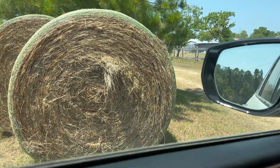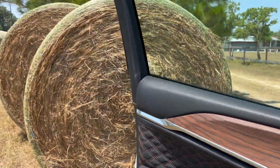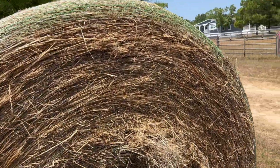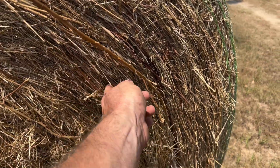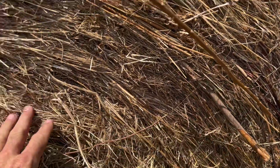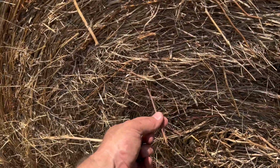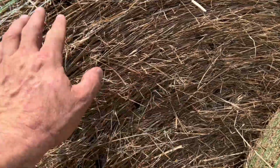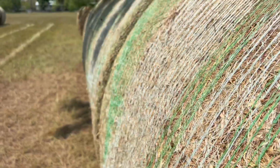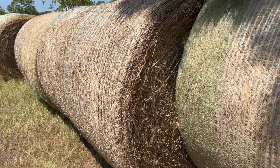Let's get out. So I can tell you right now that this here did not come off of a clean pasture, because a clean pasture would not have stuff like this wrapped up in it. This is not a clean pasture. I mean, you have a lot of good hay here, don't get me wrong. But there's also things that were weeds. So it was not, this did not come off of a clean pasture. This one here's a little bit better. There may be some rolls that come off cleaner than others.